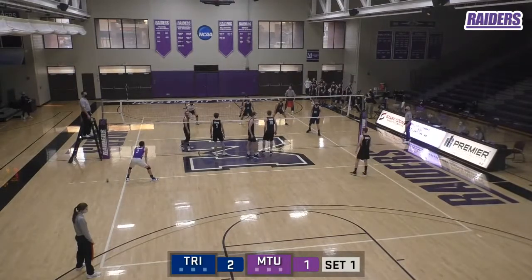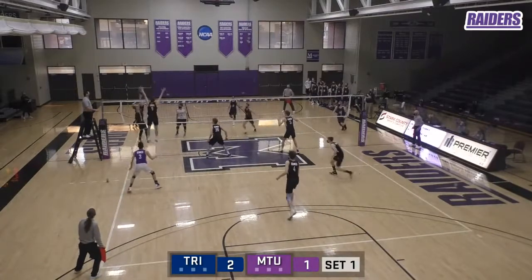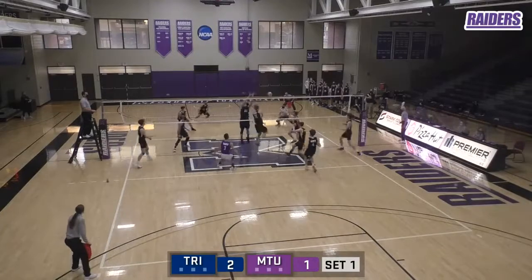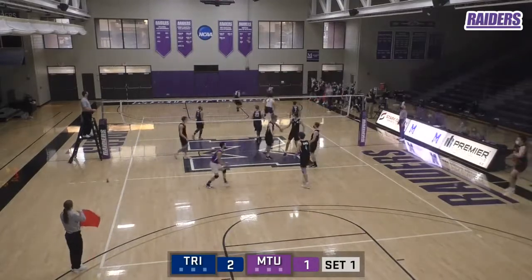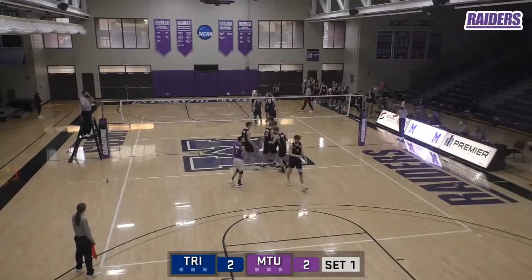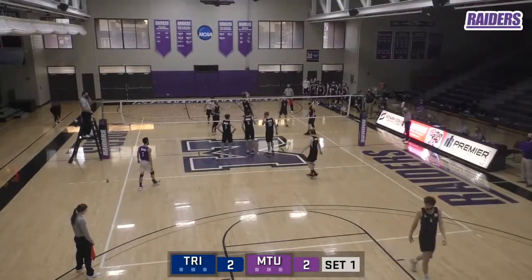Justin Sewell back to serve for the Raiders. A strong serve into the back right corner. Set up. A back row swing off the block. Dug by Grenier. Big swing by Matonis. And off the libero, number 2, Hunter Haas. The Raiders are going to tie it up 2 apiece here early on in the first set.